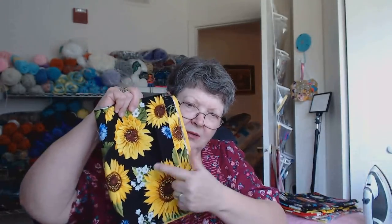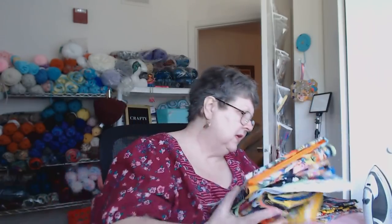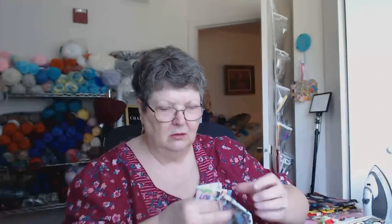Another large sunflower. And then the little ones. Oh, I forgot this one. So these are the ones I just got cut that I haven't done yet. But the little ones I have over here, lilac, some kitty cat ones. The girls at church, I'm making that one. The ladies at church.